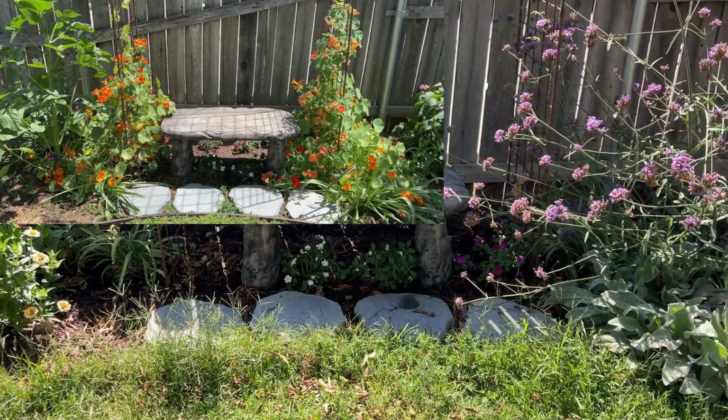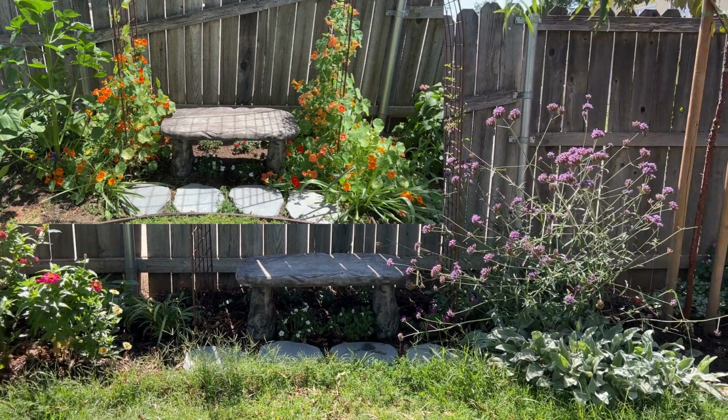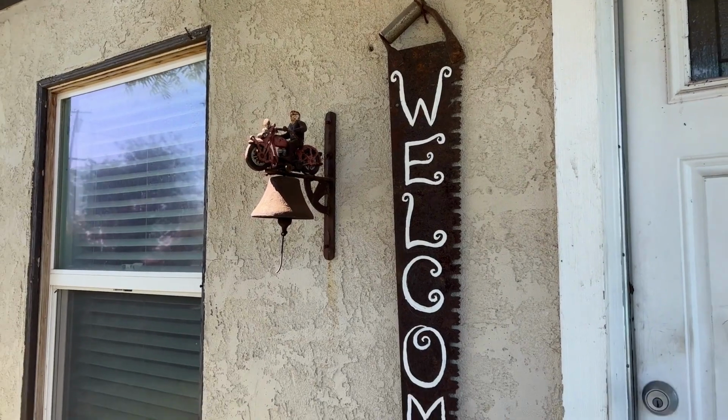And I know as the weather keeps cooling, those nasturtiums are just gonna climb up that archway. And it'll be so pretty. I found this old antique saw at a garage sale and I painted welcome on it.